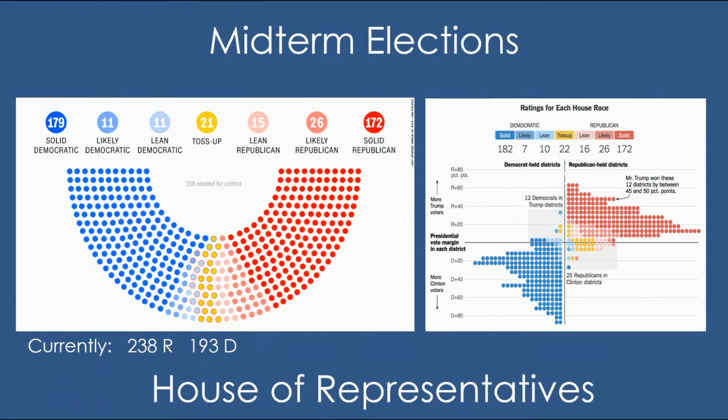In the House of Representatives, obviously you need 218 for control. The current situation is 238 Republicans and 193 Democrats. According to this data, there are 21 toss-ups, and then some leaning each way. Like I said, I have no idea what's going to happen on November 6th, whether it's a red wave, a blue wave, a purple wave, I don't care. Everybody should go and vote, and you should vote based on your own personal framework, the values and the things that you hold important in your life. You're not going to get a recommendation out of me.